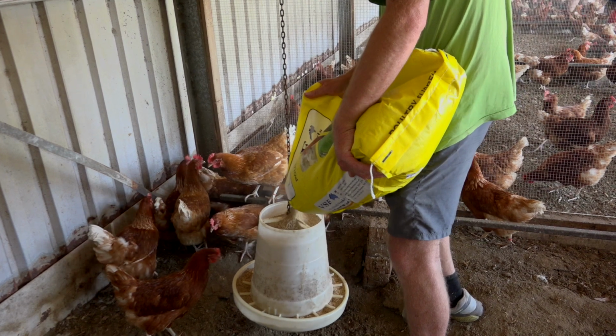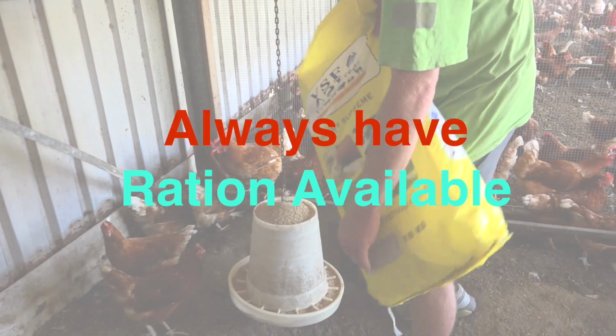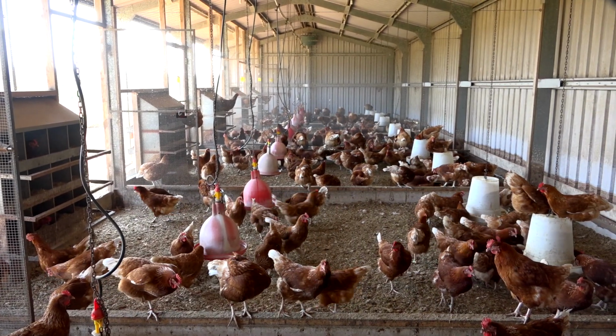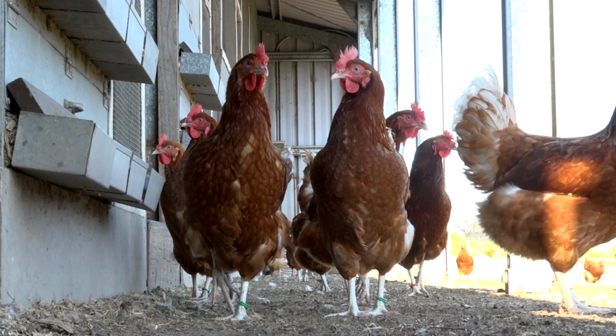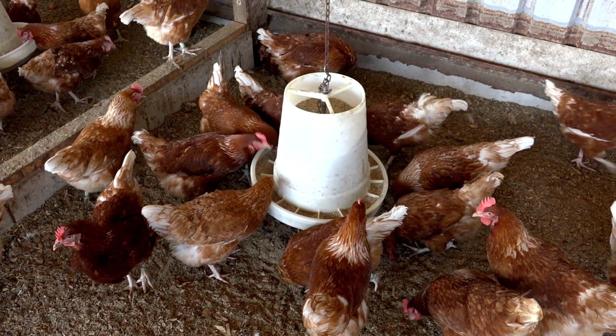Feed consumption will vary. It is important to estimate how much the birds will eat to ensure you don't run out. Each bird will probably consume anywhere between, say, 115 to 130 grams a day, depending on the environment. So you can actually work out with the number of birds you have what your weekly usage is. 1 tonne of feed per 1,000 birds per week is a rule of thumb on most farms.